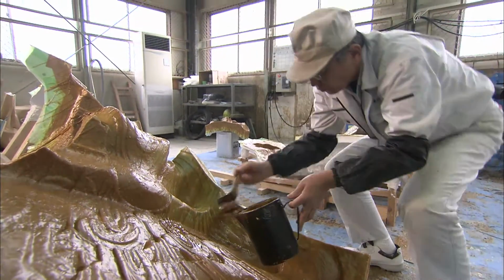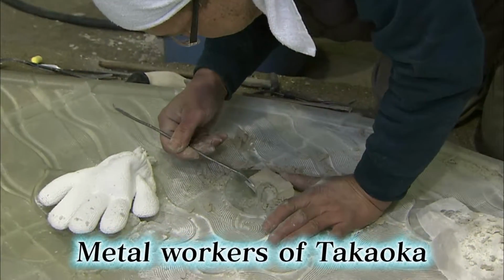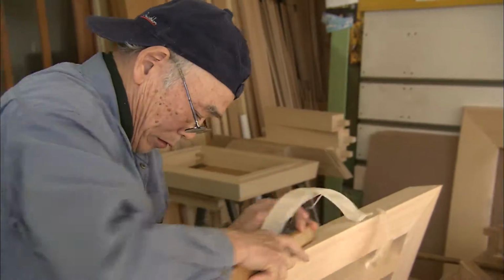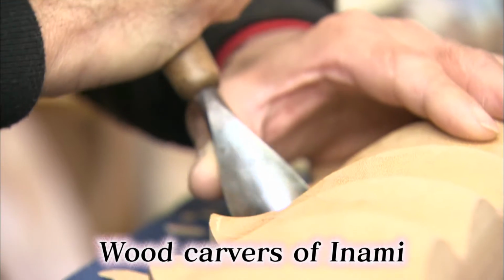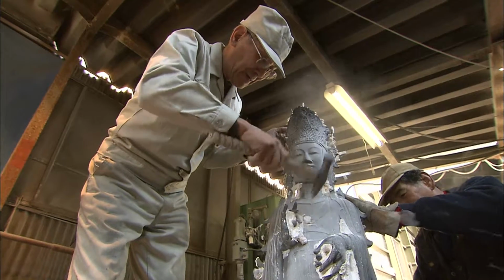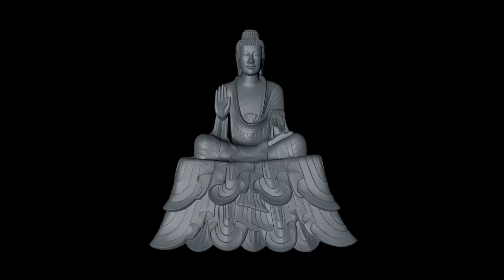The city of Takaoka, near the Japan seacoast, has a 400-year history of bronze casting. A little over 20 kilometers south of Takaoka is the town of Inami, which is famous for its wood carvers. These highly skilled traditional craftsmen are now collaborating with a high-tech research team from the Tokyo University of the Arts to recreate the artistry of Buddhist craftsmen that flourished 1,400 years ago.